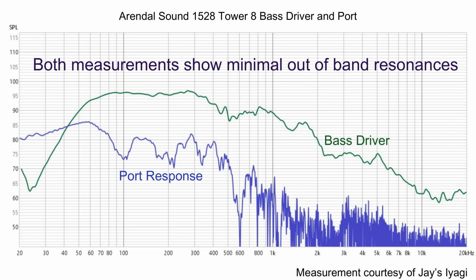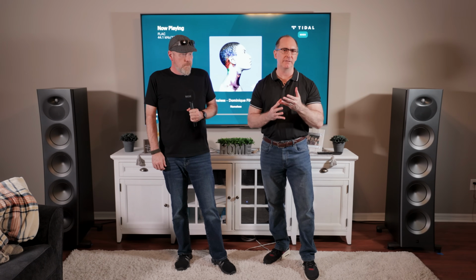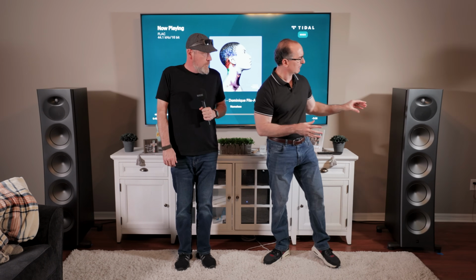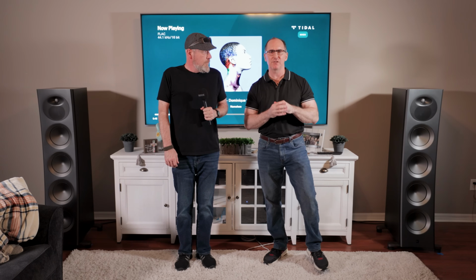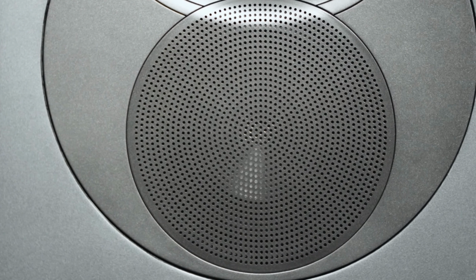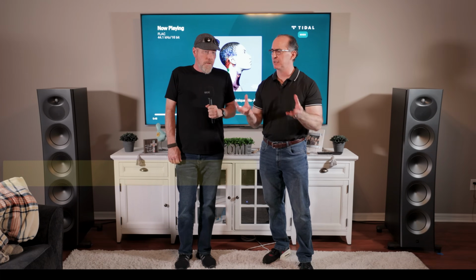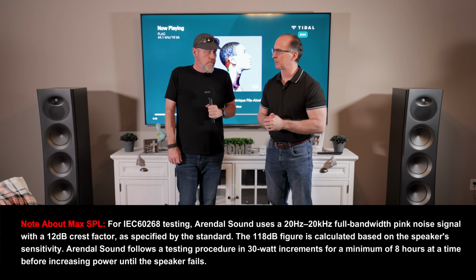The driver is very well damped, and with these high-order crossovers, I think third or fourth order, the mid-range itself operates at a very limited bandwidth because they sealed the chamber on it to increase the sensitivity. Arendal told me that this 5-inch mid-range alone actually has more output within its bandwidth than the dual 8s from the 1723s. 130 dB, I believe, is what it'll do until it fails, which is insane. I think their spec on their website for max SPL from an IEC standard is 118 max, 112 dB continuous. They don't really tell you the bandwidth of that measurement, so I'm not sure.